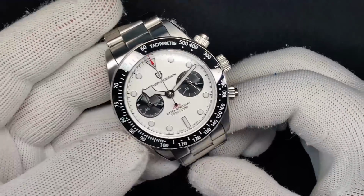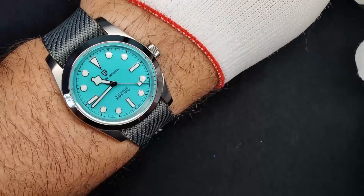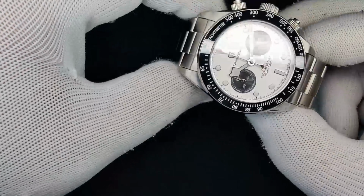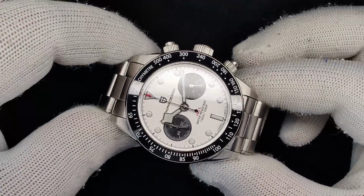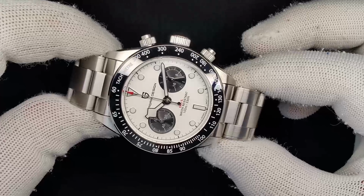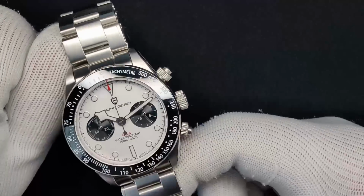On wrist, it doesn't rattle. This one here, that bracelet on this one is just a rattle trap. I mean, it just rattled like crazy. This one feels very solid on the wrist, and it's quiet. You don't even hear it. So I mean, this is a really nice bracelet and a really good watch.